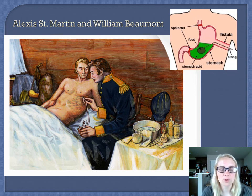And then there was some back and forth. Alexis was working for Dr. Beaumont, but didn't like being the guinea pig anymore and left, but then he came back. And the end of the story is Alexis St. Martin lived for quite some time, had a family, but eventually died. And his family did not want his body to go to science or anything like that. So the story goes, they left his body out to rot for days and then buried it way deeper than any grave normally was at that time, because they didn't want anybody to come and exhume his body and do more research on him. So kind of a sad ending to this experimenting lifestyle.